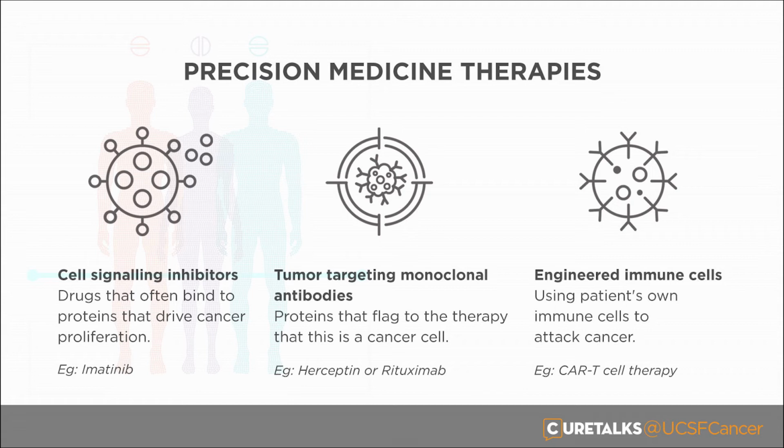So we're getting there. We do have medicines that are used across cancers. Gastric cancer and breast cancer share mutations. Melanoma and colon cancer have FDA-approved drugs that are the same. But how well they work and how they're combined with other drugs differs.